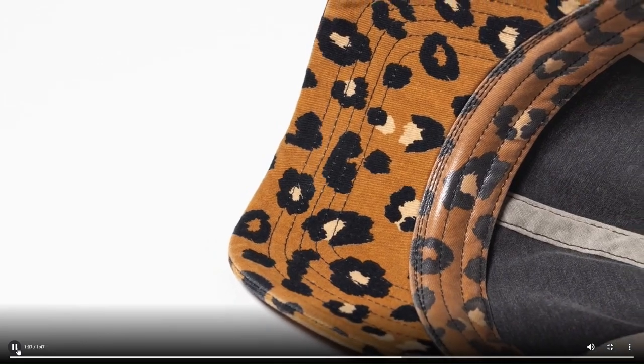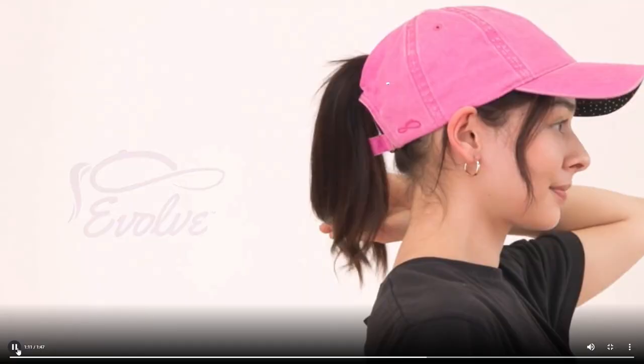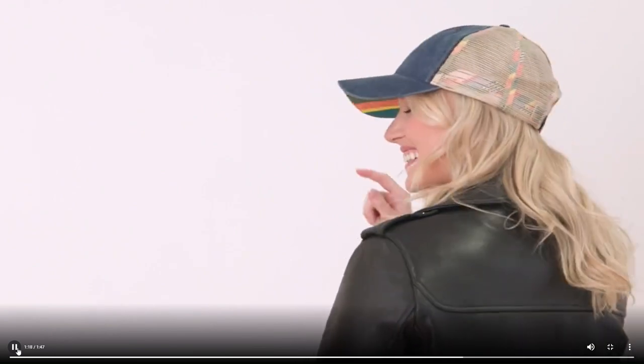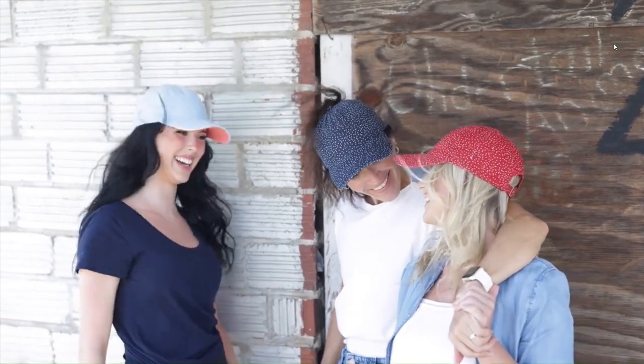women's headwear. Evolve is our hidden ponytail design that was created to offer the option of a ponytail opening for a secure high ponytail or to look like a regular cap when the hair is not worn up. There is no unsightly gap or awkward opening when the hair is worn down. Now, your favorite cap can be worn either way. It also allows for a high ponytail or low ponytail. Versatile, just the way women want and need things.